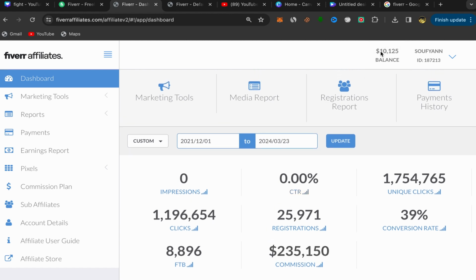Okay, and as you can see over here in my balance, I have $10,125 available. I will be able to withdraw this money by the end of this month. By the way, this commission took me almost 2 years to earn, and I'm making 10,000 per month right now.